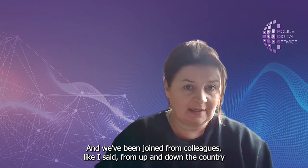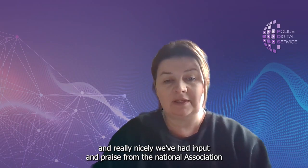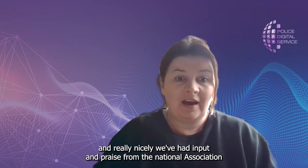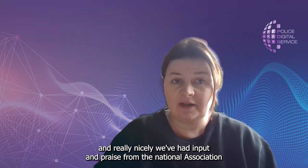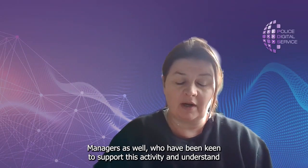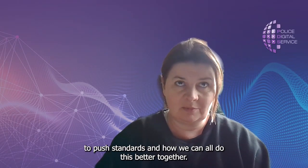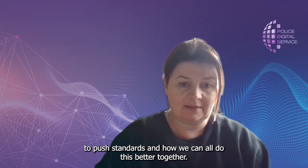We've been joined by colleagues from up and down the country, and really nicely we've had input and advice from the National Association of Police Fleet Managers as well, who have been keen to support this activity and understand what is happening out there and how they can drive some of this to push standards and how we can all do this better together.